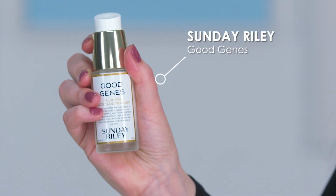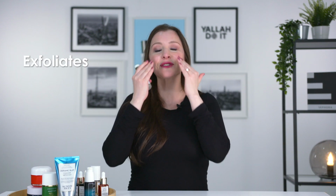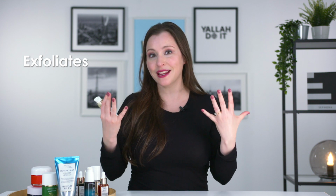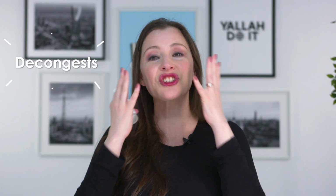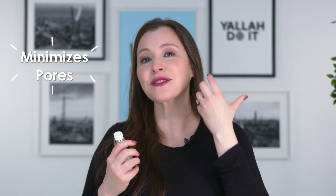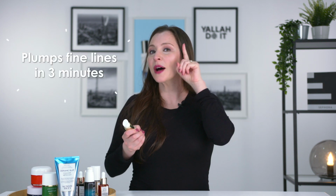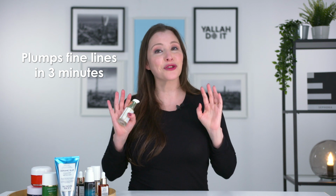Good Genes is our alpha hydroxy acid lactic acid serum. And what that's going to do is actually go in and micro exfoliate the surface of your skin for instant radiance. It's also going to help decongest the skin by removing all the pore clogging debris on the surface of your skin, which is also going to help give you the appearance of smaller pores because it really gets everything out and off of your skin, which is amazing. It's also been clinically proven to plump the look of fine lines around your eyes in just 3 minutes.